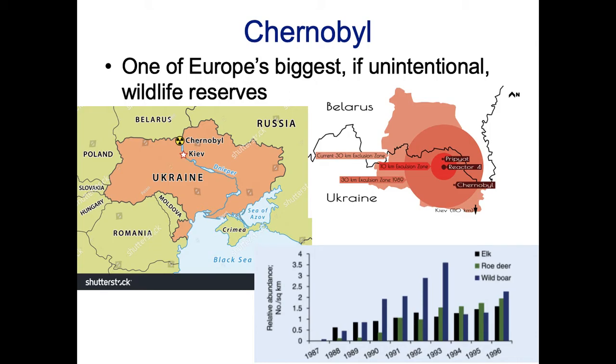They've found that the colors of animals that live in this area tend to be darker, and they think that might have been an adaptation to dealing with this increased radioactivity on a daily basis. But you can see here, this shows some monitoring of elk, which are the black bars, green are roe deer, and blue are wild boar, from the late 1980s through the mid 1990s, and you can see that the numbers have increased since before this accident occurred.